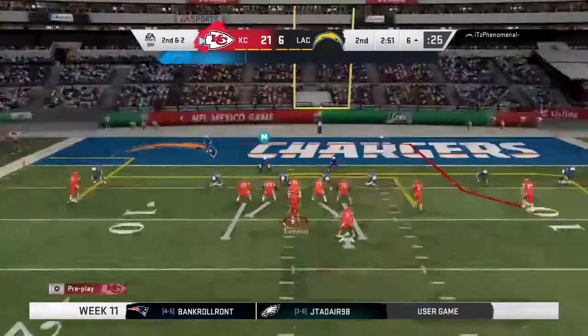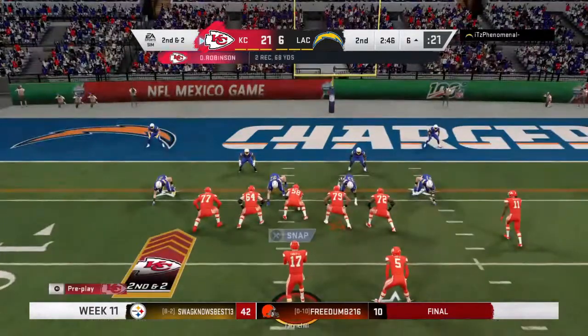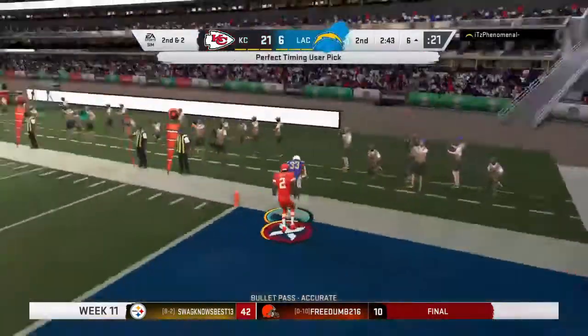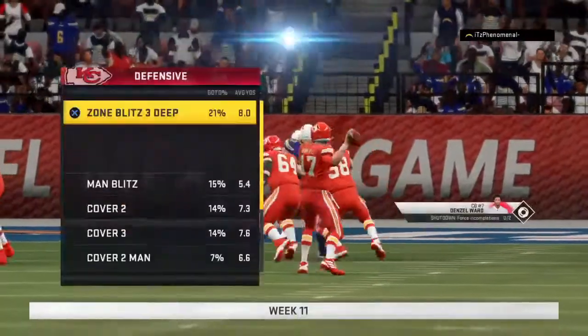Fired that one in there, able to make the connection on a nice in route. With those faster passes, when they're going that fast, is there any hesitation as a quarterback that the deflection, if you miss, might be bigger and lead to an... And it's intercepted at the goal line.